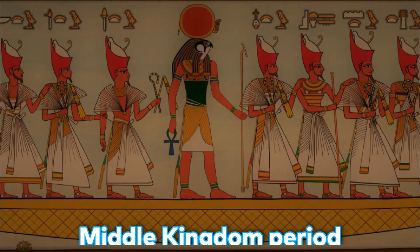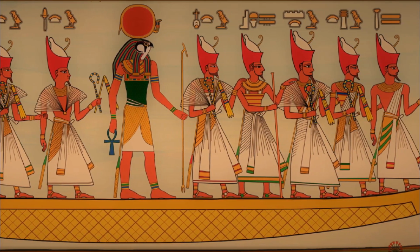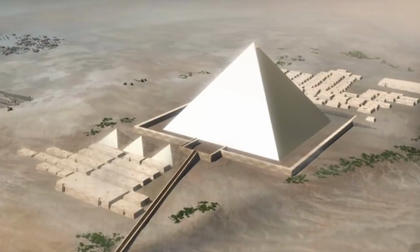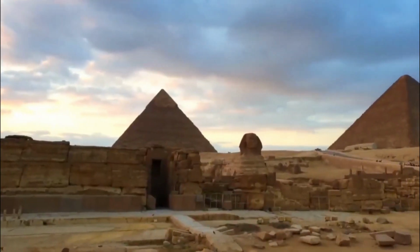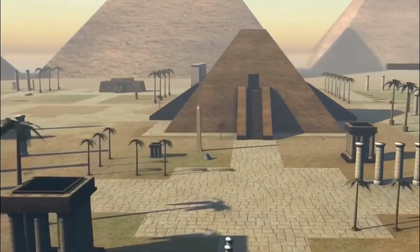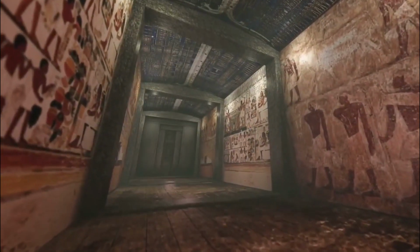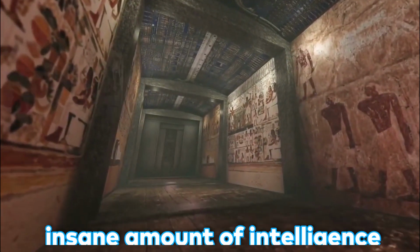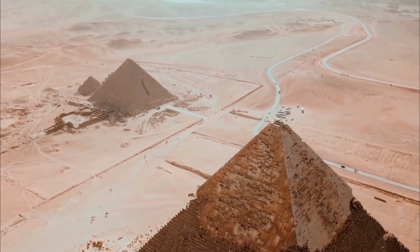During the so-called Middle Kingdom period, later kings of the 12th dynasty would return to pyramid building, but never on the scale of the Great Pyramids. Whatever you believe, there's no denying that the Egyptian pyramids are unbelievably spectacular for the time period, and that we'll probably never know how they were built. We can all agree that it took an insane amount of intelligence and manpower, and we're so lucky to still have them after all these years.